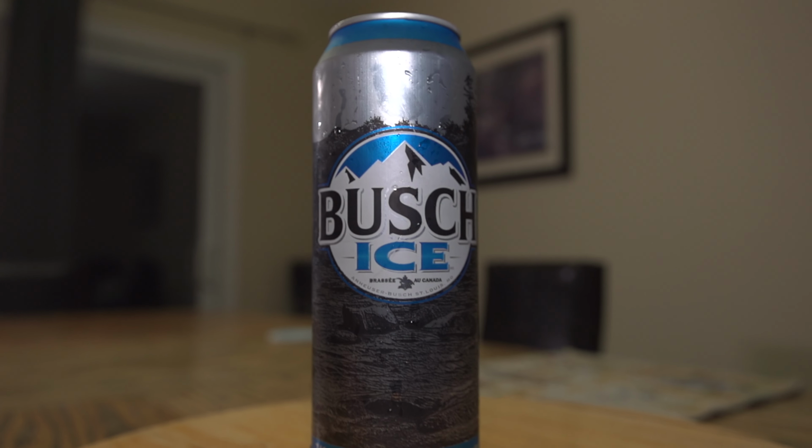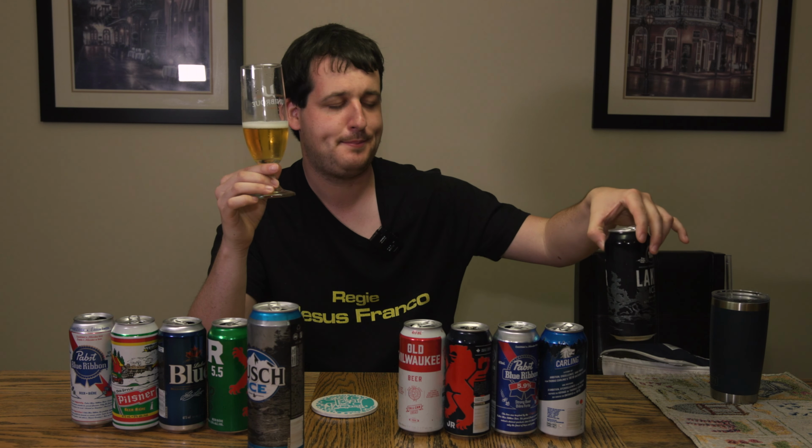Now, Busch Ice is the new Laker Ice, because in their brave new invention, that wasn't a sentence, they've decided to up Laker Ice and take a bit of their profit margin by making it 6% instead of the classical ice beer 5.5. Ever since then, as somebody who works in a liquor store, Busch Ice sales have actually been going through the roof. It's the same price as this, but 0.5% stronger. Is it 0.5% better though?